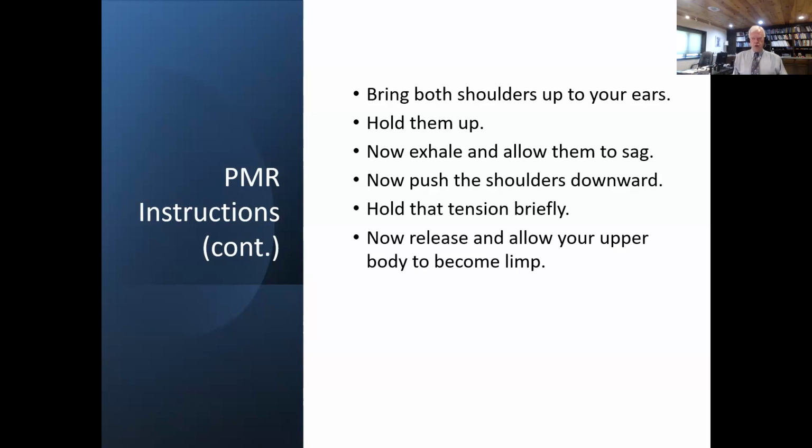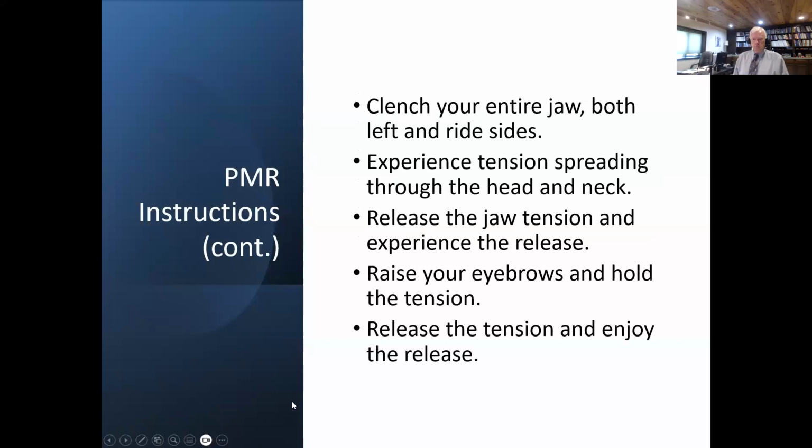And now push your shoulders downward and feel that tension. Hold that tension briefly. And now release and allow your upper body to become limp. Allow your entire body to become limp. Feel the relaxation increasing as you release tension throughout your body.